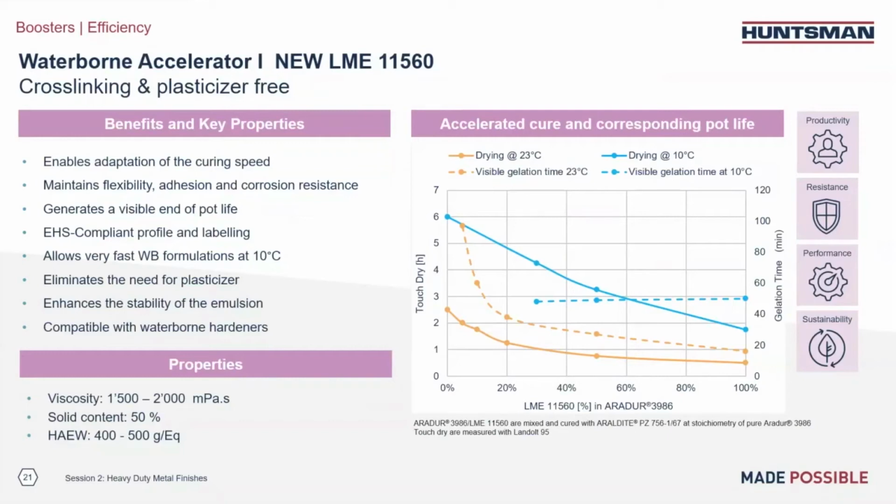This new component, LME 11560, is a reactive, water-soluble accelerator that you can formulate in any waterborne hardener. It provides, or reveals, a visible end of pot life. In reality, it accelerates so much that gelation in the pot would occur before the non-visible end of pot life. Then, an applicator will not be able to apply after the non-visible end of pot life. The use of a large amount of this accelerator does not change the thermomechanical properties, as it maintains very good flexibility, which is not so common for an accelerator. Usually, accelerators promote homopolymerization of epoxy, which means higher cross-linking density.